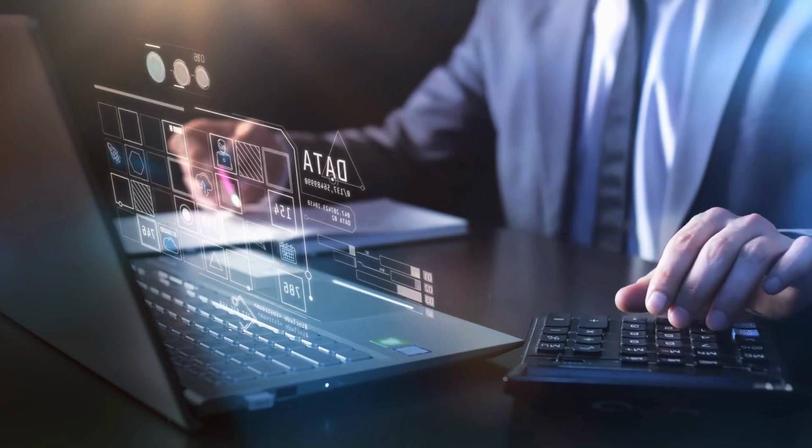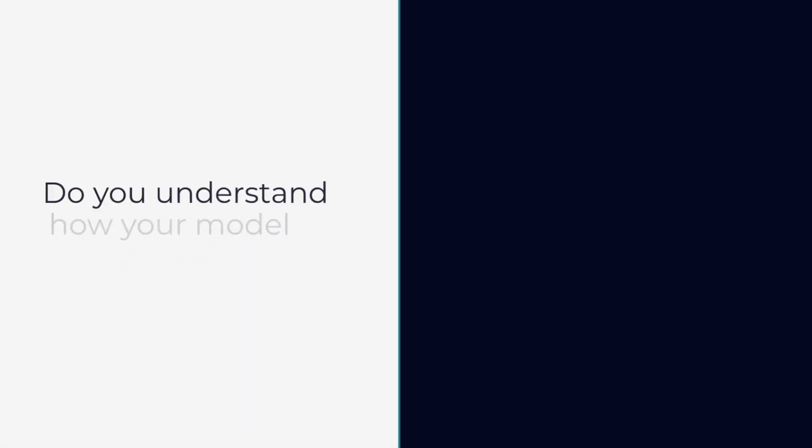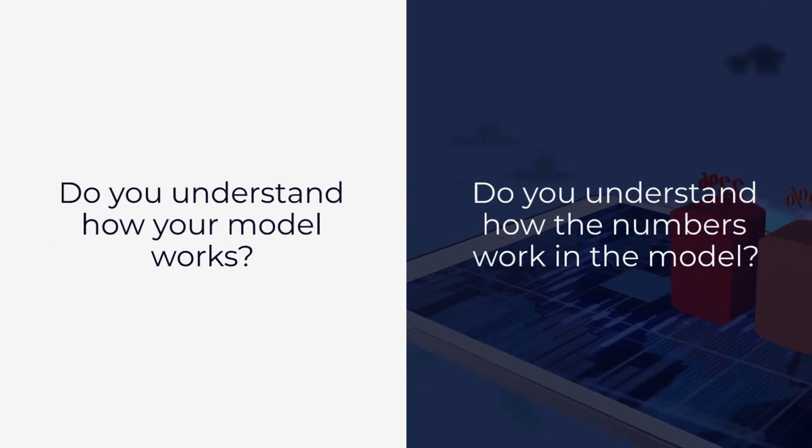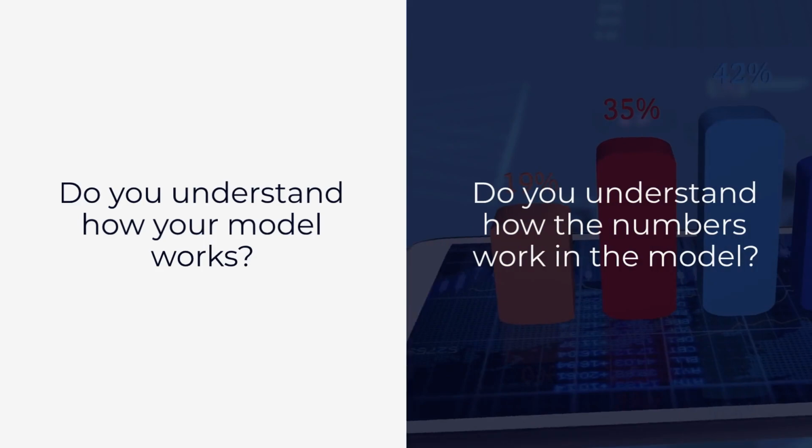And that's not to say that you can't get source data information and back it up, but from a practical perspective, do you understand how your model works? Do you understand how the numbers work in the model?